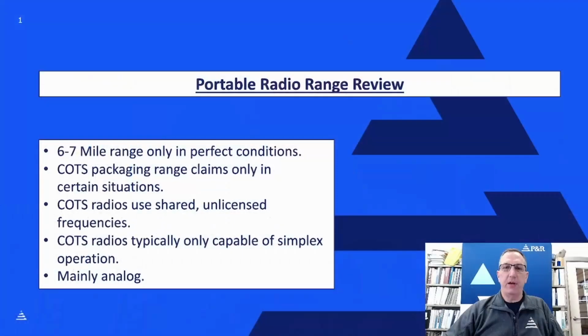So just a little bit of a review here. We learned in the last episode that the theoretical range of two portable radios trying to talk to one another, even on a flat, bald earth with no impediments in between the two of them, is about 6 to 7 miles. It's never going to be more than that, and that's mainly because of the curvature of the earth. We know that we're never getting anywhere close to the range that the packaging on those consumer off-the-shelf radios claims, unless we're in very specific conditions.